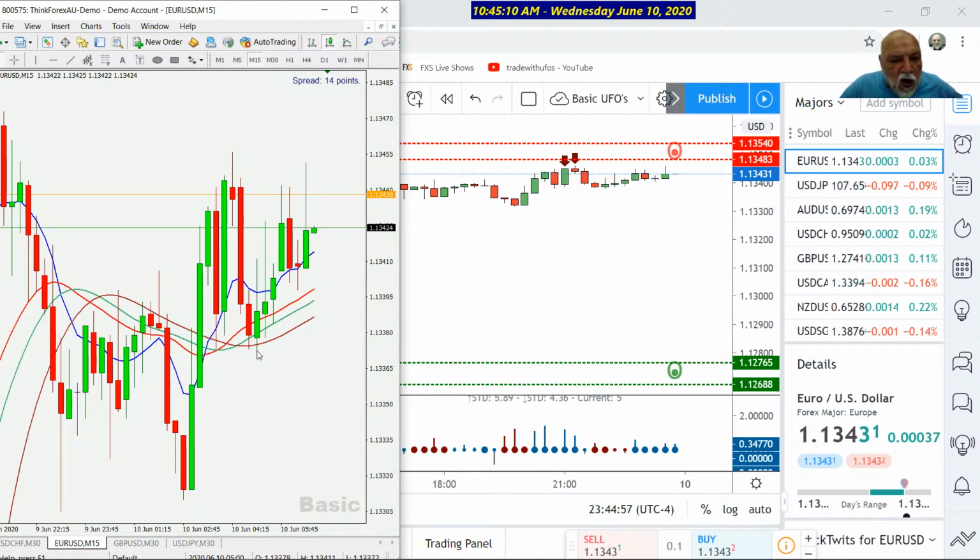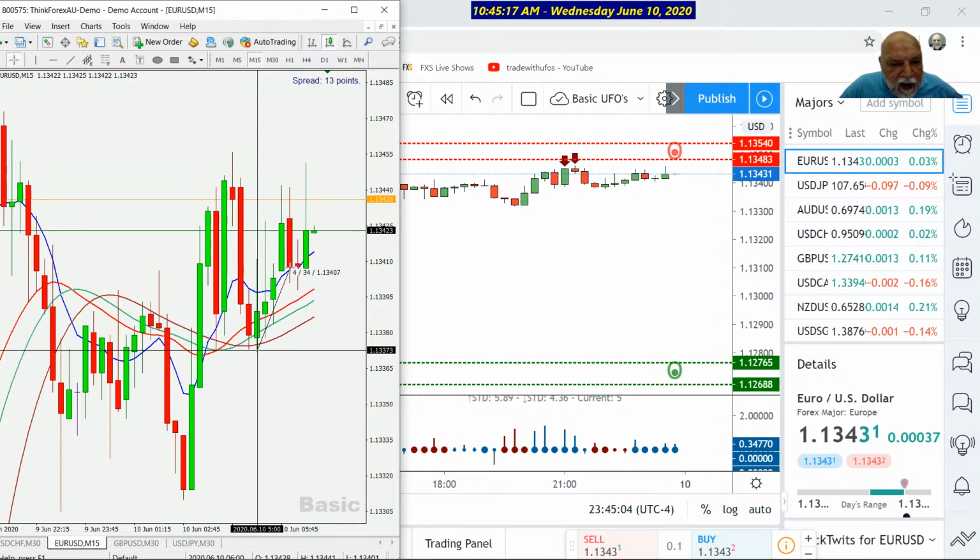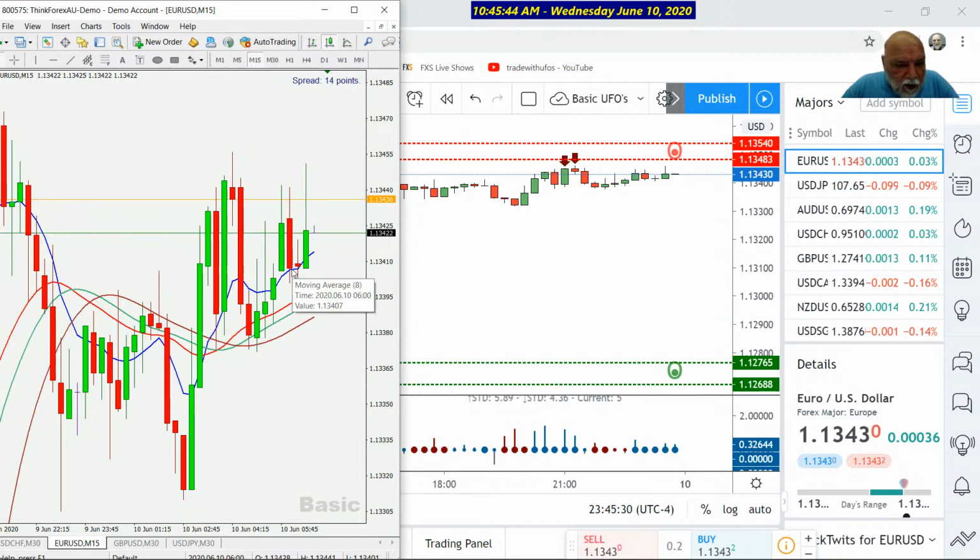So from that pivot low to my proposed entry, it is 3.3, 3.5 pips. That is where my stop belongs. So I've got a 3.5 pip stop, and that stop would go down here just below. We have to remember to take into account the spread, the bid and ask spread, which is 1.4 for this particular chart.